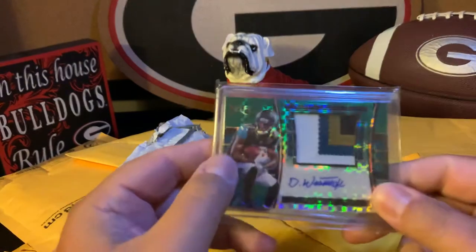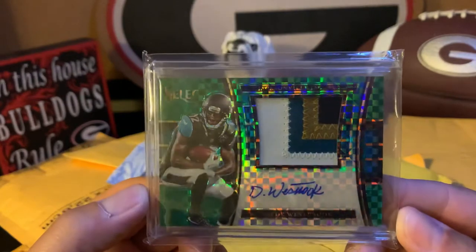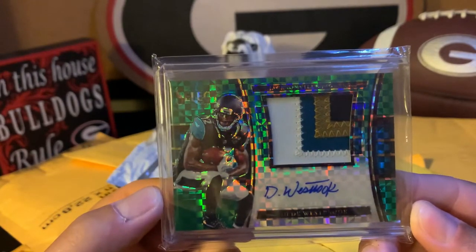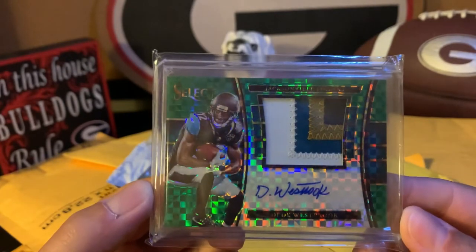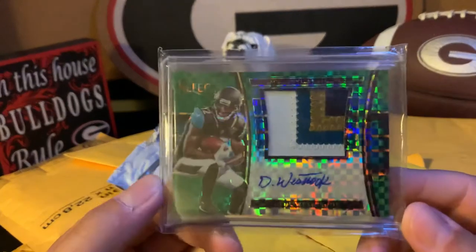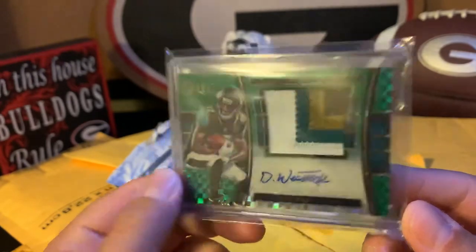Oh, geez, this is a D.D. Westbrook out of 5. I personally, Jordan, collect Jaguars. I'm a Jaguars fan. I also like to collect my Georgia players from time to time, but I like to collect Jags players. This is my D.D. Westbrook. This is a select out of 5.